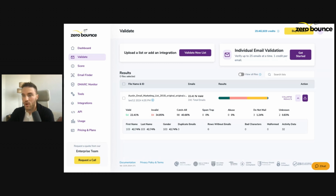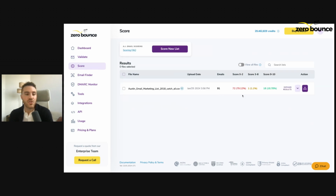We're confirming this person's home or they're not home. With the catch-alls, what you have to do in order to get a better idea is score them. This algorithm is based on the activity of the email. It's like me basically standing across the street from somebody's house with binoculars and saying, okay, I've seen them mow the lawn one time. I've seen the lights on.